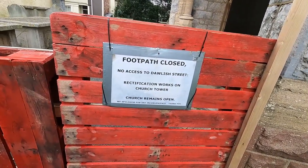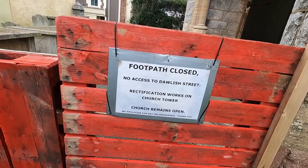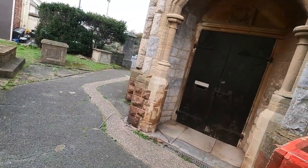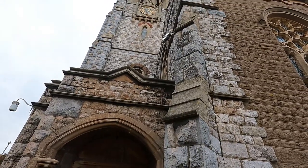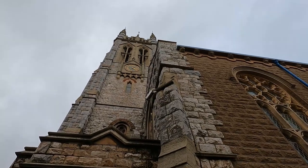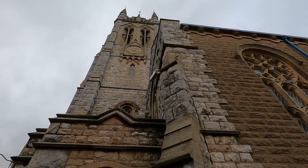And that's not easy to say. Church remains open, we apologise for any inconvenience, thank you. So as you can see, they barricaded it off. We can't get around to the bottom of the tower, but that is wonderful. There's the clock, it's 3:20. No flag on the top, but nonetheless, very impressive.